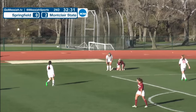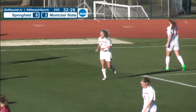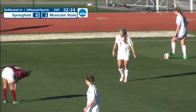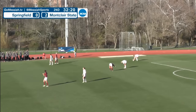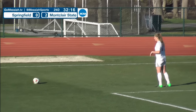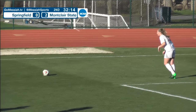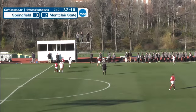A hard attack there by Miller. Bowls over Eustace. And she seemed to lose control of herself a little bit. Didn't really play the ball there. Was all over Eustace, though. No card given. Just another whistle against Springfield, who has bumped up their level of physicality to meet that of Montclair here in the second half.